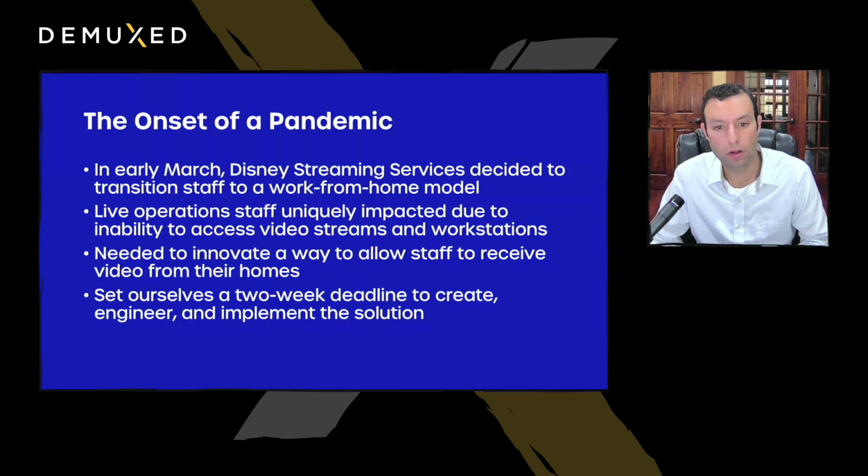Think back to March in New York City. It was an extremely scary time. It still is. DSS made the decision to move our workforce to a work-from-home model. Our live operations staff was uniquely impacted, as they were going to lose the ability to access the streams that they were responsible for. There were several of us for whom innovating, engineering, and implementing a way for operators to get the content became a top priority. And we gave ourselves 2 weeks to make it happen.